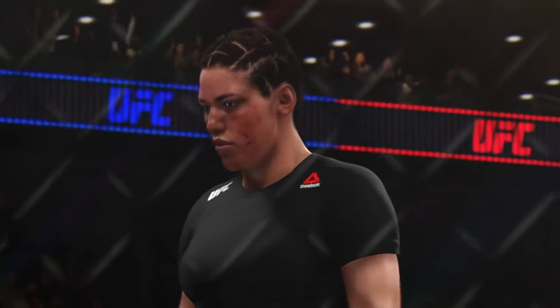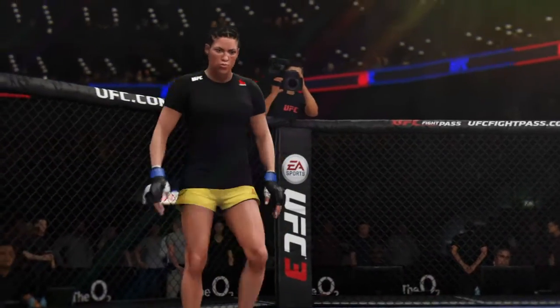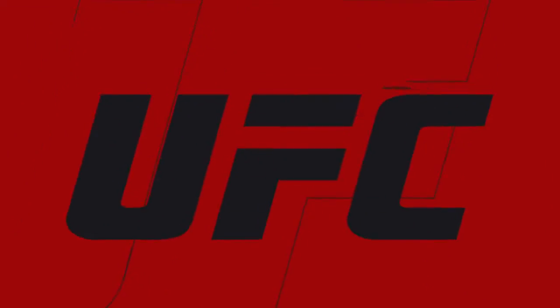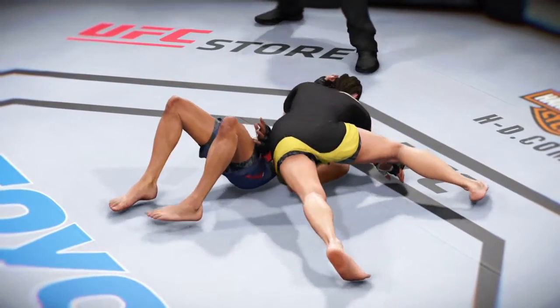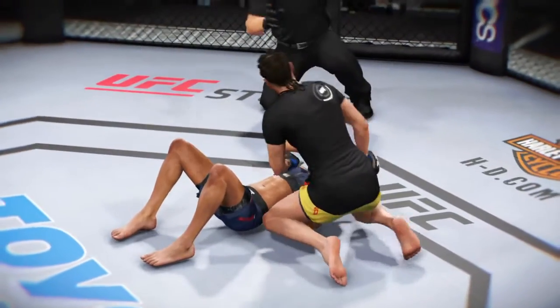Set it up, close it off, got the choke for the tap. Yeah, Joe, hard to find any fault with her execution there down the stretch. She set up the choke perfectly, clearly had it sunk in deep, and her opponent got to the point where she was going to go to sleep if she didn't tap out. So the tap comes, and no bigger win than the one she just turned in here tonight.